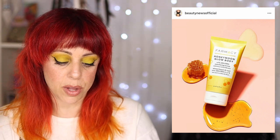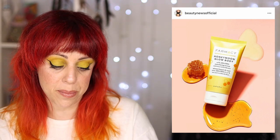Okay, here is one I do want, and I do blame Kate the Great Beauty for this. Pharmacy has come out with the Honey Glow Body. So they have the Honey Glow for the face. This one is for the body. It's a 12% AHA and BHA resurfacing serum. And you're supposed to be able to put that, obviously, on your body.